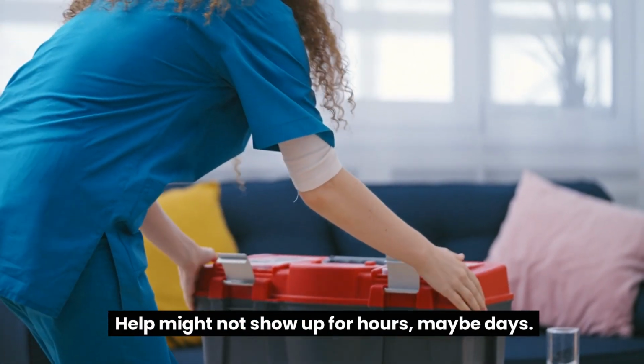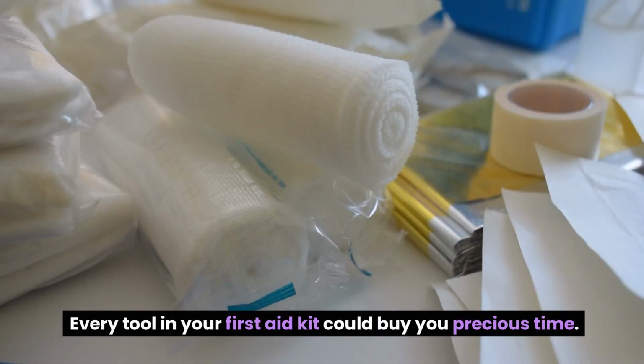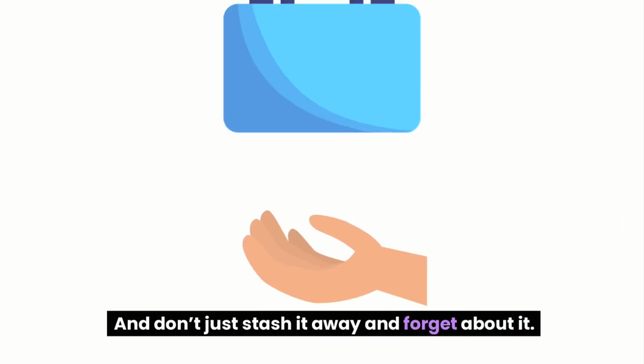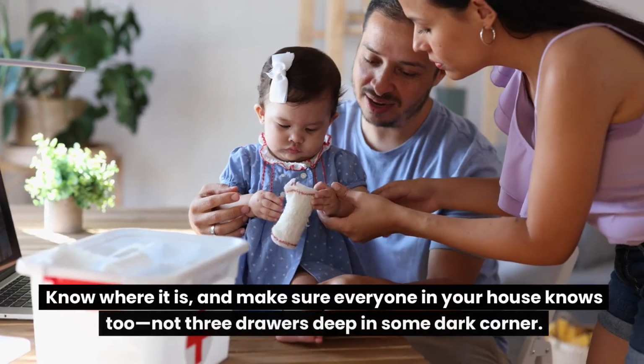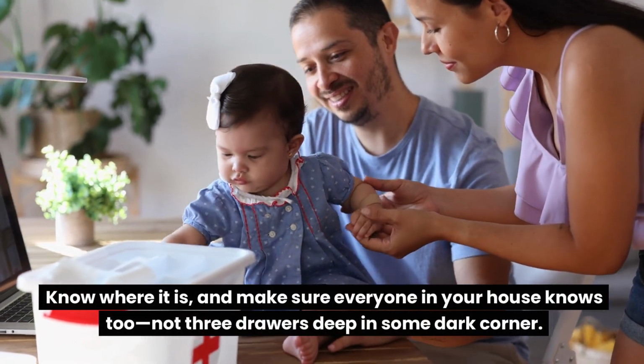When the help might not show up for hours, maybe days, every tool in your first aid kit could buy you precious time. And don't just stash it away and forget about it. Know where it is, and make sure everyone in your house knows too. Not three drawers deep in some dark corner.